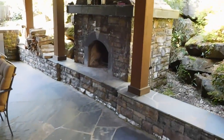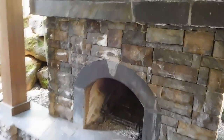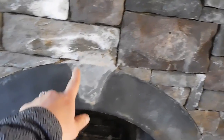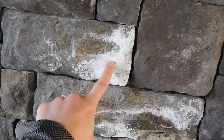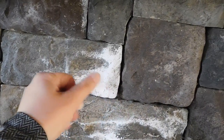I love this fireplace. So yeah, there's a really nice little chandelier out here. This fireplace is amazing. It needs a little bit of TLC. The piece of stone that was here, it's up there somewhere. It fell off. So there's repairs that need to be done, and then we need to treat this with muriatic acid. So this is just salt that is coming out of the stone. But yeah, we'll get that fixed up.